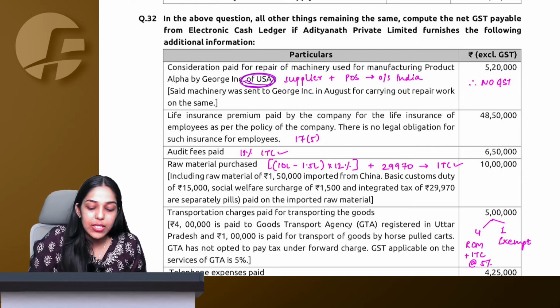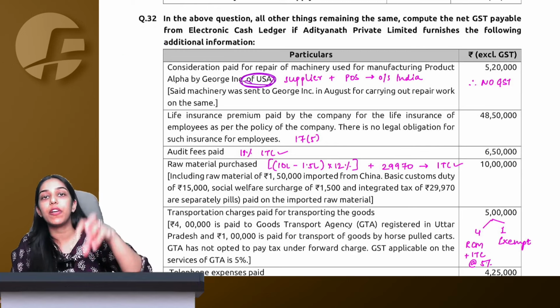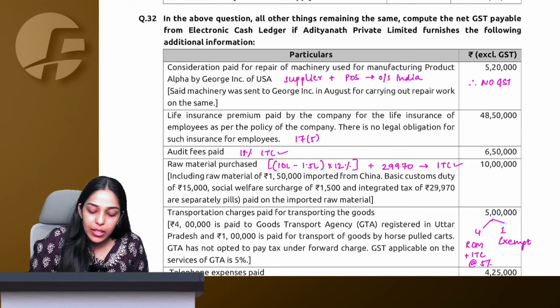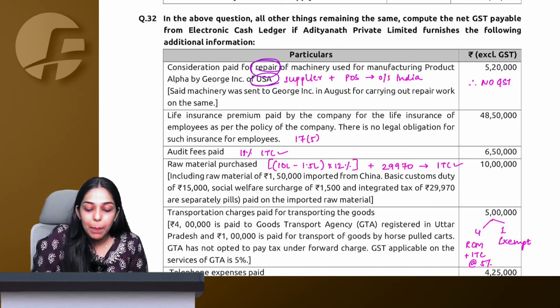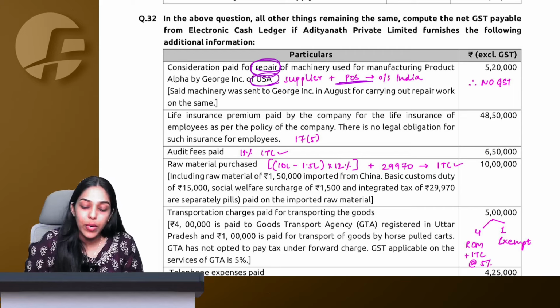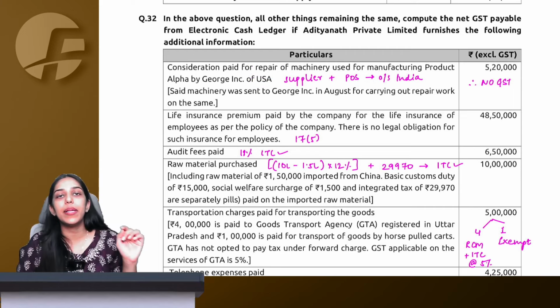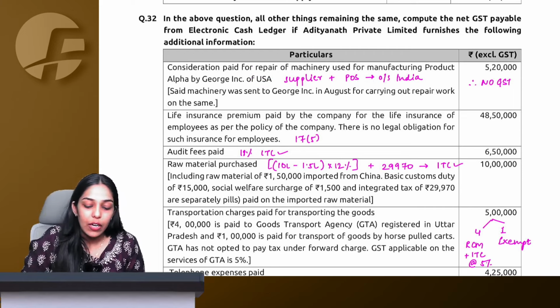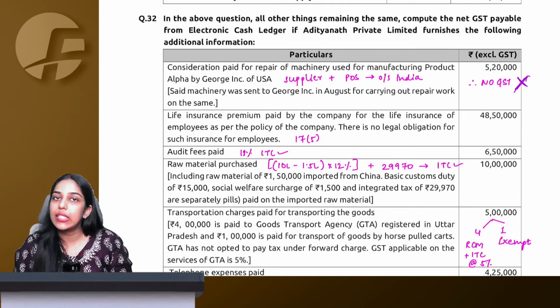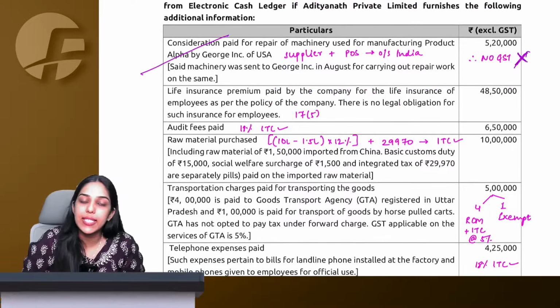Now section 13 simply says that the place where the performance is performed, that only becomes the place of supply. Now supplier is in USA, and because the repair is done in USA only, the place of supply is also going to be USA. Now supplier also outside India, place of supply also outside India, which means we cannot charge GST on this transaction. This is not happening in the taxable territory, so no GST on the same.